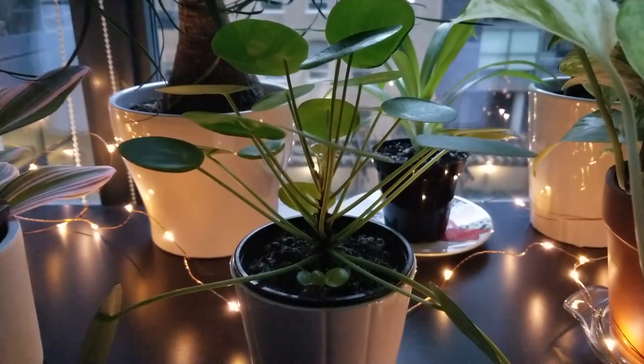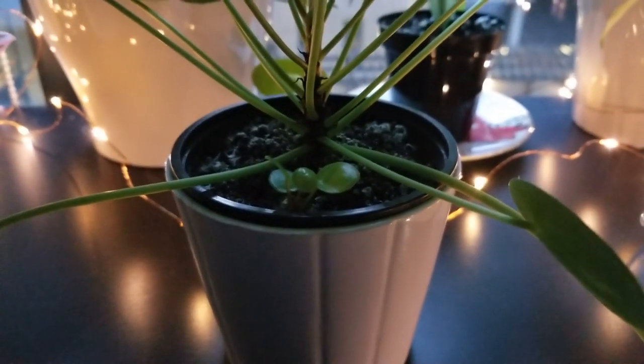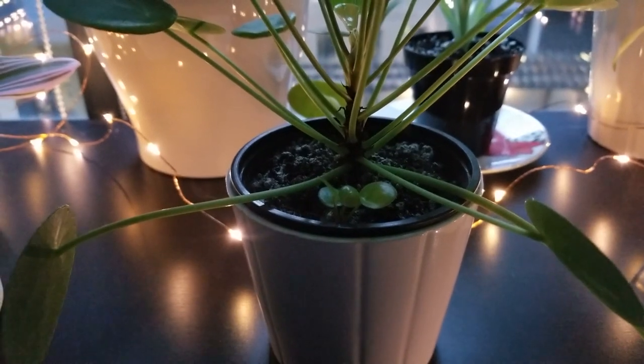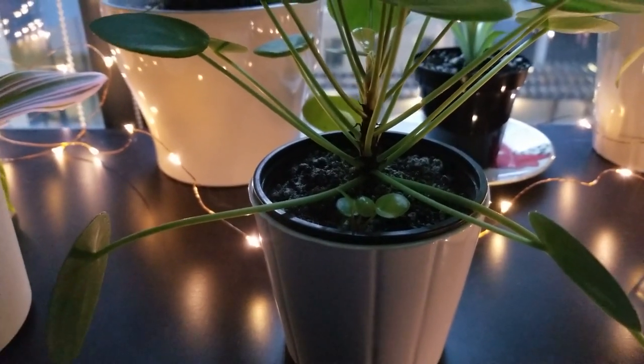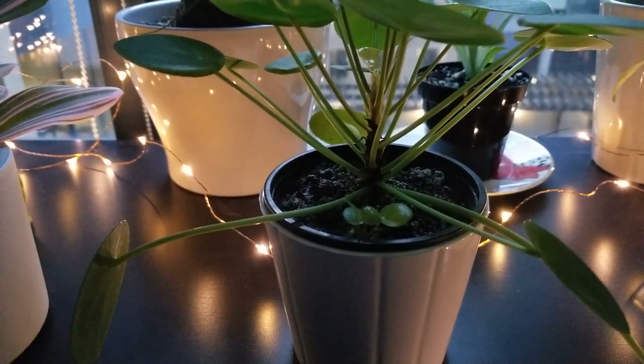My pilea finally has a baby. I've been waiting so long for this. It needs to be bigger before I can propagate it, but it's just so cute seeing it grow. And I think there's gonna be another one that's gonna come up in the next month or two.